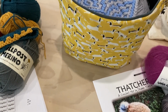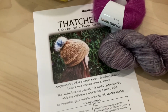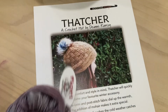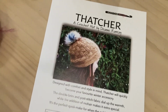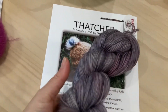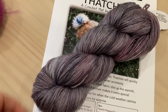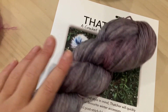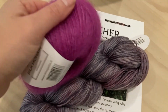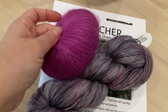Then I'm taking two other projects with me, and both of them are new ones. I'm going to be working on this hat here, which is the Thatcher Hat by Deanne Ramsey. The yarns I've chosen to use for this one are a 4-ply fingering yarn. This is Fiori sock yarn in hellebore. The colours aren't great in here. And I'm going to be holding that double with some mohair.